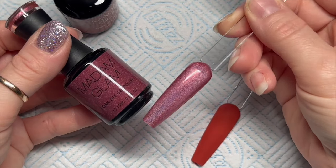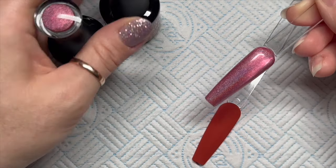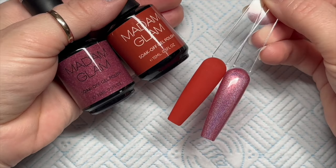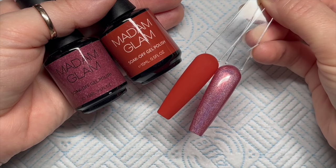I can't think what that word is, but it's the pair that I've decided to put it with, and you can see just how stunning it is. It's so nice. That was stunning. It came out funny though. This is them together. Obviously I think the holo ones in this collection are absolutely gorgeous.